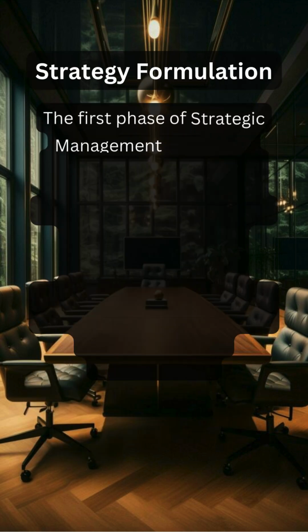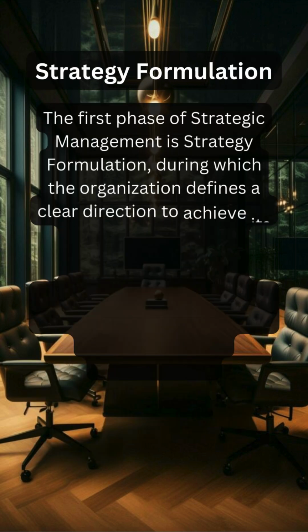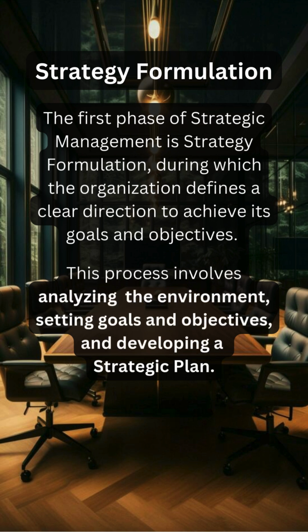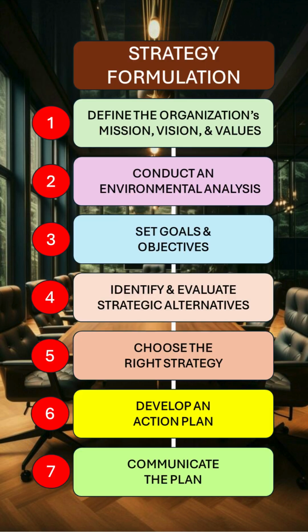The first phase of strategic management is strategy formulation, during which the organization defines a clear direction to achieve its goals and objectives. This process involves analyzing the environment, setting goals and objectives, and developing a strategic plan. Key steps in the strategy formulation process: define the organization's mission, vision, and values to provide a framework for developing the strategic plan. Conduct an analysis of the external and internal environment.